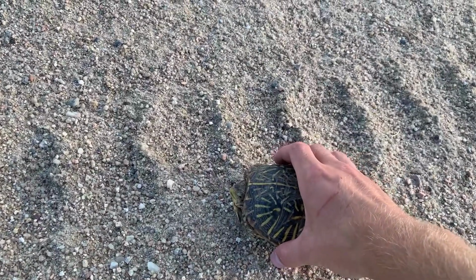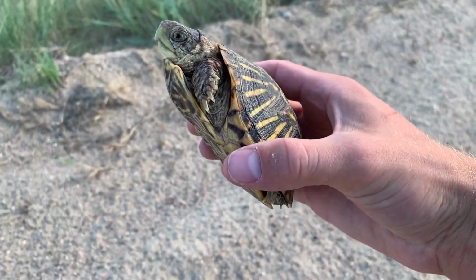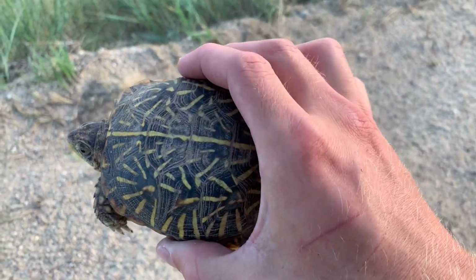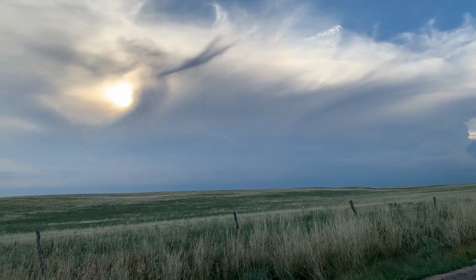Maybe 5 minutes down the road, we've got another one of these guys. If I pick him up gently, he doesn't even tuck back in. What a beautiful turtle. These guys are so awesome. Just going to move him over to the fence line. We're going to keep on road cruising.